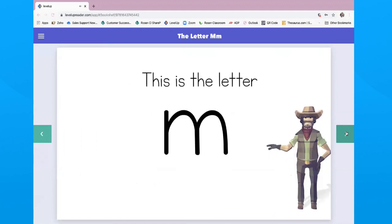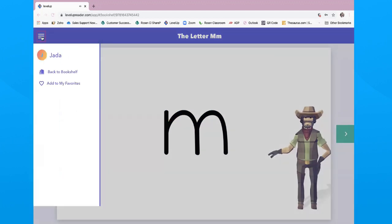The letter M. And it makes the sound. Those activities do give kids a chance for interacting. Let's practice reading some words that start with the letter M.